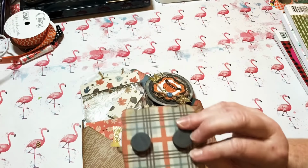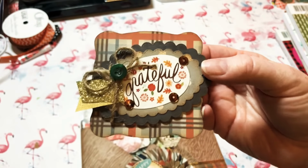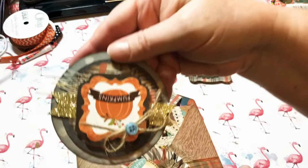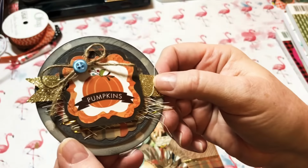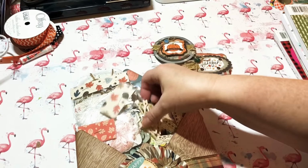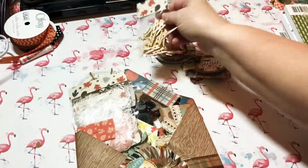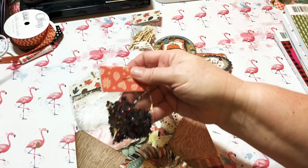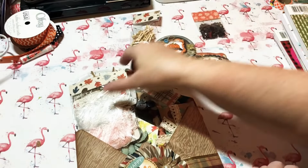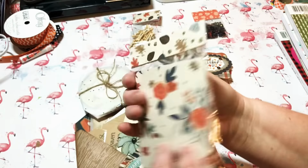And look, it's a magnet. How creative is she? Beautiful. Oh my goodness. Look, another magnet. This one says pumpkins. I'm just amazed. She gave me some little clothespins. Look at the top, y'all. Some little sequins mix. I love it. I love that so much.